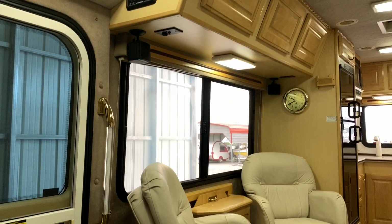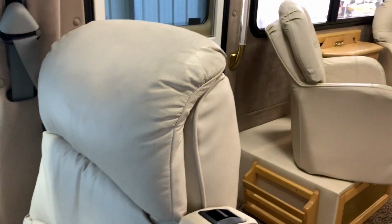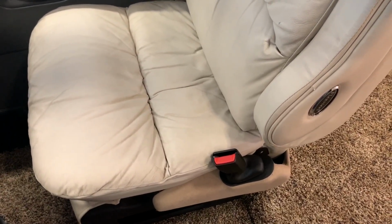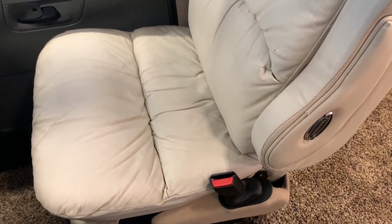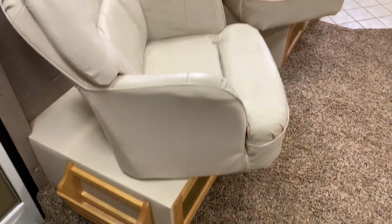Got the nice maple cabinetry all the way throughout this unit. Leather furniture everywhere. Both of these front seats are Flexsteel. Flexsteel makes RV furniture as well as your home furniture. Flexsteel just makes a higher quality RV furniture than what most of your factory cookie cutter RVs have in them.